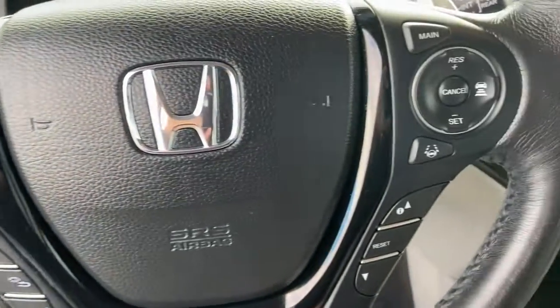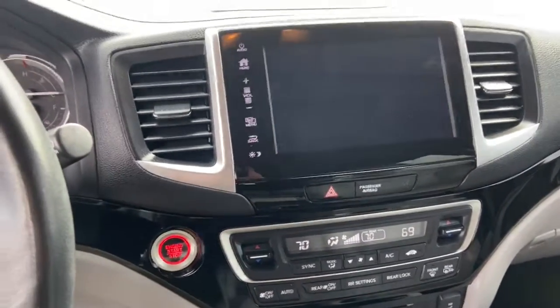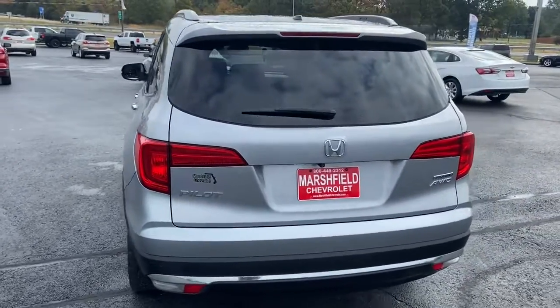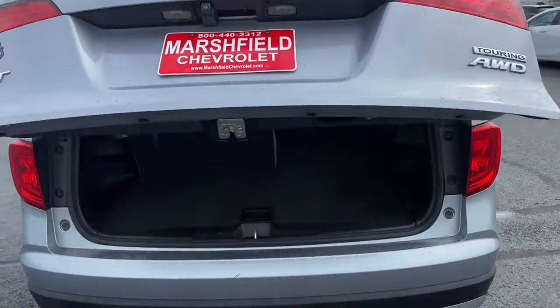The following are some of this vehicle's highlighted options: navigation system, keyless entry, sun moonroof, all-wheel drive, power liftgate, power passenger seat, fog lamps, satellite radio, dual zone AC, aluminum wheels. Modern refinement meets rugged capability in this family-friendly Honda Pilot. Come on in and take it out for a drive.